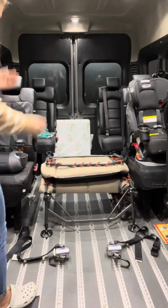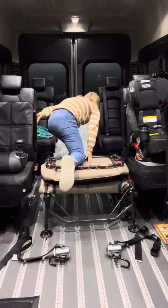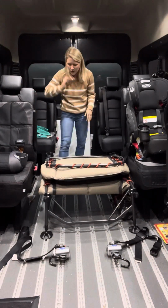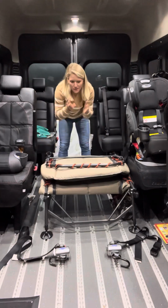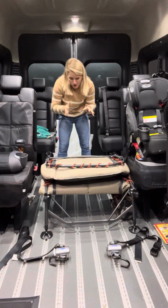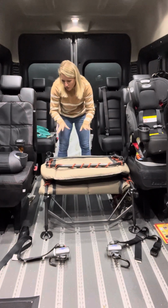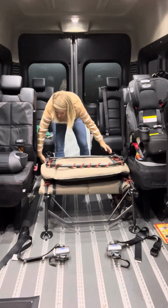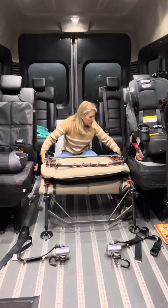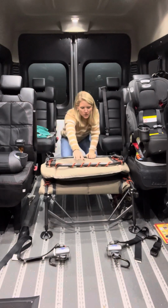Let me turn my light back on. We like to put this camping cot right down the middle of our van, and this cot really doesn't have many steps to it. I'm going to start with it like this, and then I'll show you how it folds up completely. For the most part, it's almost all folded up. There are cranks on both sides over here, and that is what allows me to open it up.